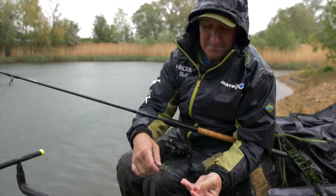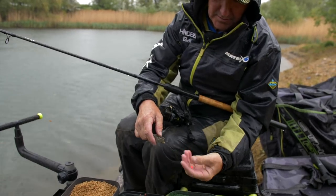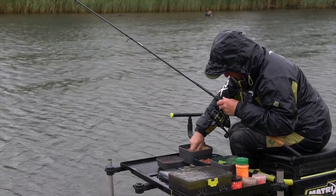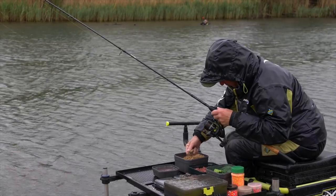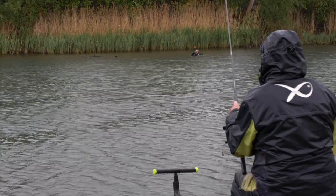Right, I'm just going to load up and cast out. As you can see, I've got a nice bright hook bait on there. I've got a little wafter on there, so Rob will be able to see it out there, and you guys will be able to see it as well. So I'm just going to load up. A little pinch in there. That's it. Very simple, loaded. Now, you'd be thinking, as it lands, does the hook bait come out? What exactly happens? Well, we're going to see now.